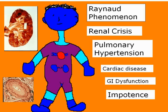When you look at a cartoon of a patient that has scleroderma, you can see that at the bedside there are many manifestations of vascular disease that are obvious by just physical examination. The first, of course, is the Raynaud Phenomenon. But more occult are vascular changes in the kidney, in the lung, in the heart. The gastrointestinal dysfunction is, we think, primarily caused by a vascular insult. And men that have scleroderma often have erectile dysfunction.